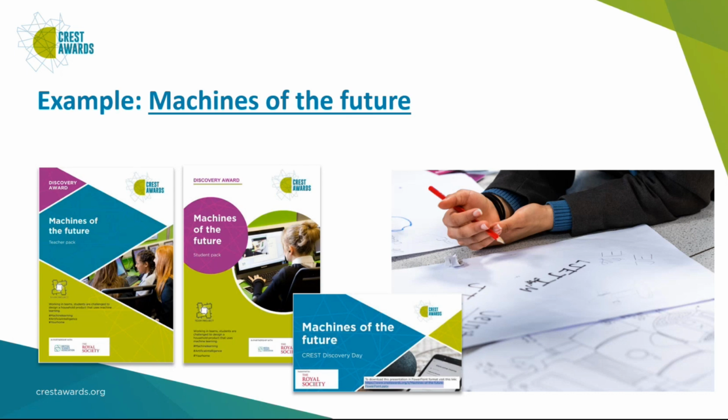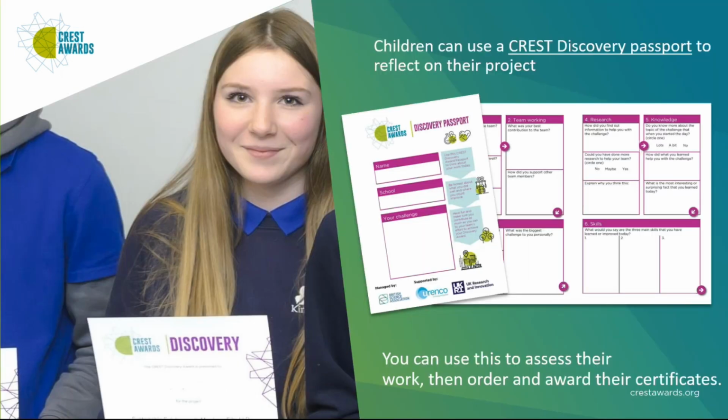And as you can see here, when you download those resources, there's a booklet for the teacher explaining everything the teacher needs to know. There's a booklet for the student, which has all the instructions and activities for the student. There's also a presentation that can be given at the beginning of the task. And students can use a CREST Discovery Passport to track their progress and reflect on their project at the end. You can then use that to assess their work, then order and award their certificates.